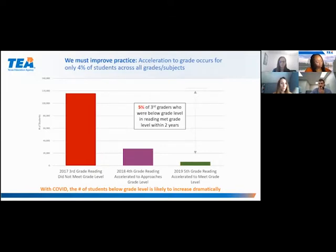Most of those students weren't able to catch up in 2 years. So if a student is significantly behind and they're behind in third grade, the chance of them catching up by fifth grade is really slim. And that's what the practices that we're doing. What we need to do is really accelerate, and students who are accelerating their learning are able to catch up by that fifth grade.